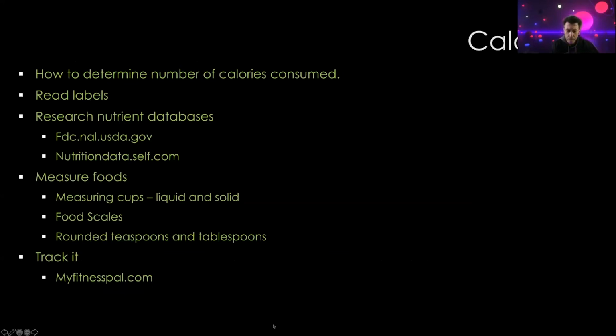Calories in. Calories in, we can pretty much pinpoint and make it very precise if we follow everything that I go over here on this slide. So the way that we're going to determine this to start off is you got to read your labels. You want to make sure that you understand that there could be more than one serving in something that you're eating. If you have a bag of chips, it might have 3 or 4 servings rather than just one. So that's one thing you have to start off with.